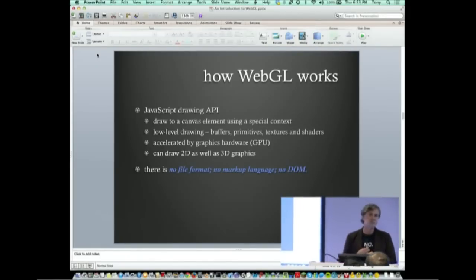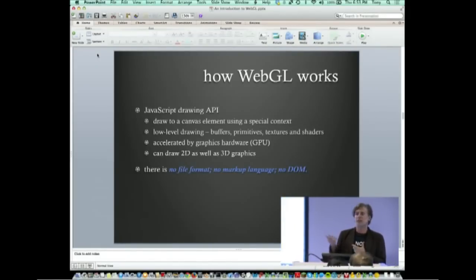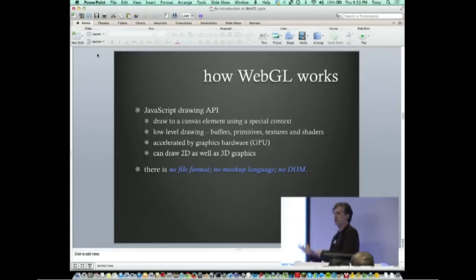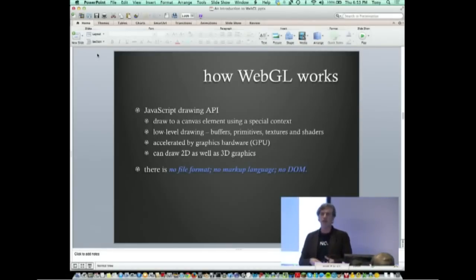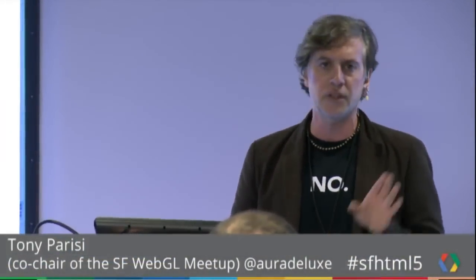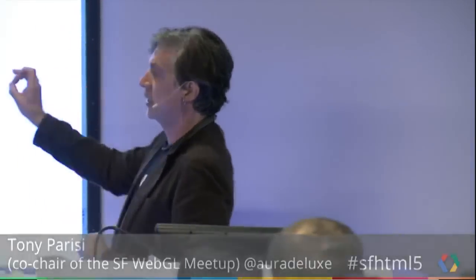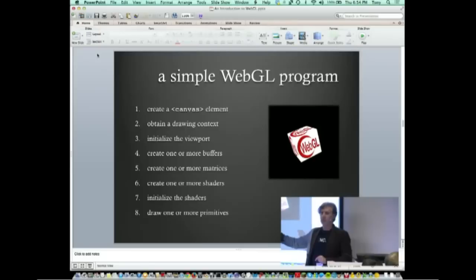And there's no file format built in. I've seen so many people ask questions online about how do I see my OBJ files or my other 3D models in WebGL. Well, it's a bit of a modeling error because WebGL itself doesn't support those. The browser doesn't know how to load a 3D file natively and just show it to you. You have to write code. But thankfully you can, and thankfully you can do it in JavaScript and it runs fast. So we're going to quickly go through the anatomy of a simple WebGL program.